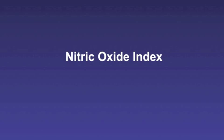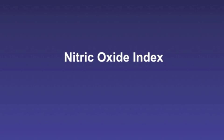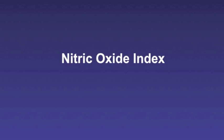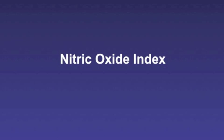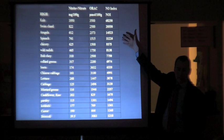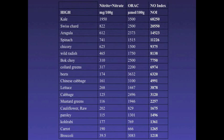So similar to the glycemic index that was put forth in the early 1980s to prevent postprandial insulin and glucose spikes, we thought we could develop an algorithm that we could then predict and quantify the nitric oxide activity of certain foods. And so when we developed that algorithm and put the algorithm through the test, we find, not surprisingly, that it's really your green leafy vegetables that are highest in NO index. The kale, the Swiss chard, the arugula.